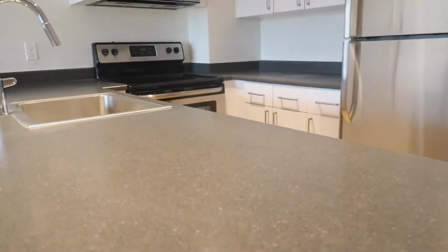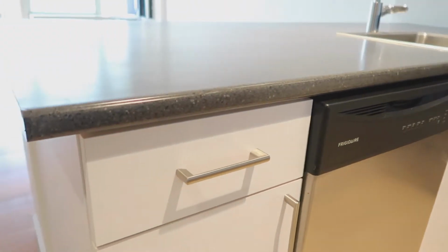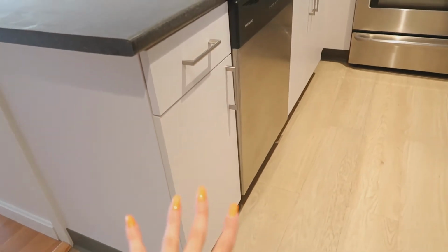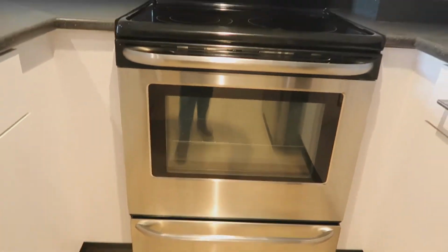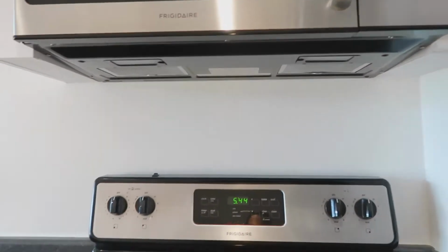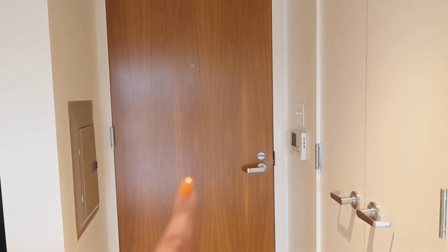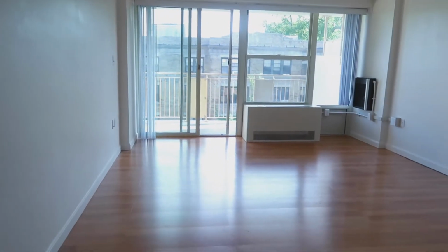And then to my right is clearly the kitchen. So we have these black countertops, white cabinets, dishwasher. Clearly this is the fridge. More cabinets, great cabinet space, A plus. Here's the beautiful stove and the oven and the microwave. I just love how clean and crisp it is. That's the front door. That's the closet I showed you. Here's the kitchen. And then we walk into the living room.